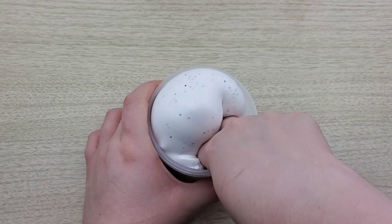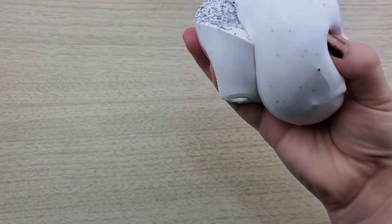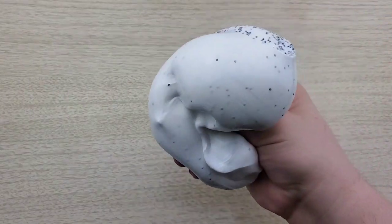So it's definitely super thick and glossy and everything. I can definitely see how this one won an award.